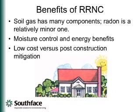The methods we have discussed have many benefits in addition to reducing the health dangers from radon. Soil gas can contain other harmful components, such as biological contaminants and pesticides, and the foundation details outlined reduce problems with moisture and increase energy efficiency. Also, the cost of including radon-resistant features during construction is much less than that of retrofitting a mitigation system in the future.